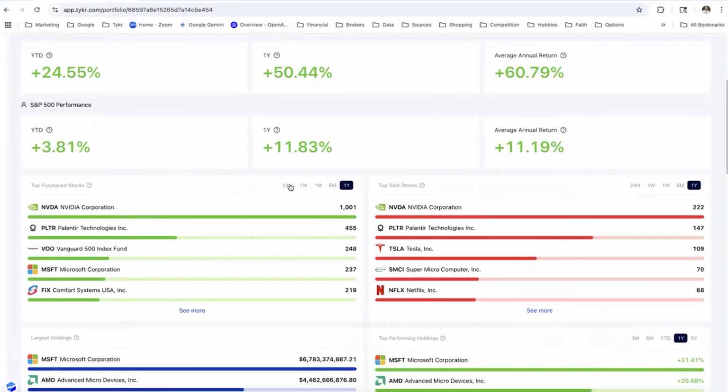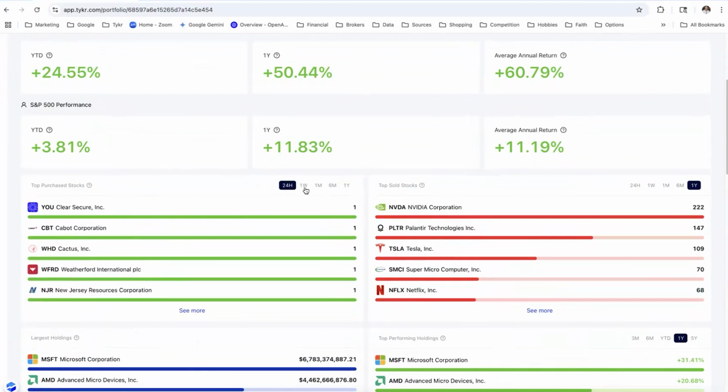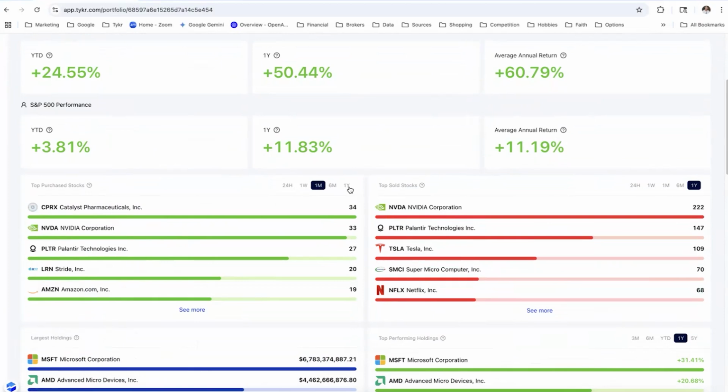And if I'm curious, I can also scroll down and take a look at the top purchased stocks in the Tykr community in the last 24 hours, last week, last month, and so on and so forth. You can also see it for top sold stocks. So a lot of cool stuff within the Tykr portfolio tracker. And now, fortunately, everything is updated automatically every day.